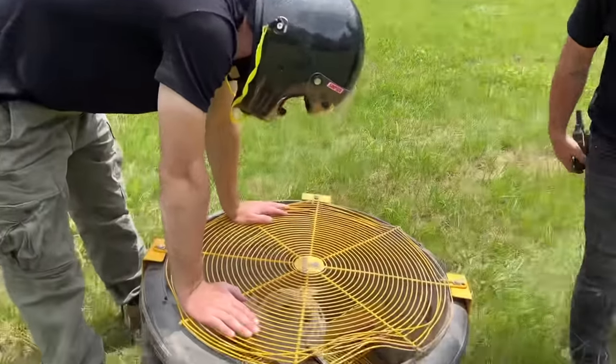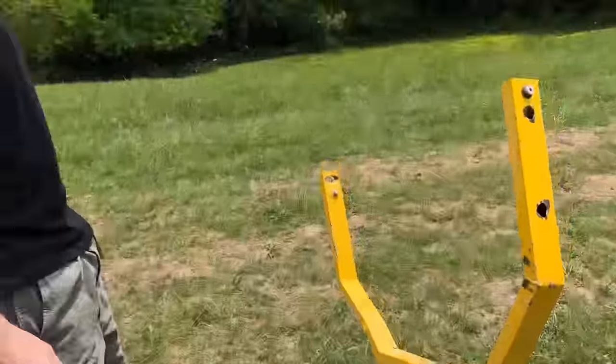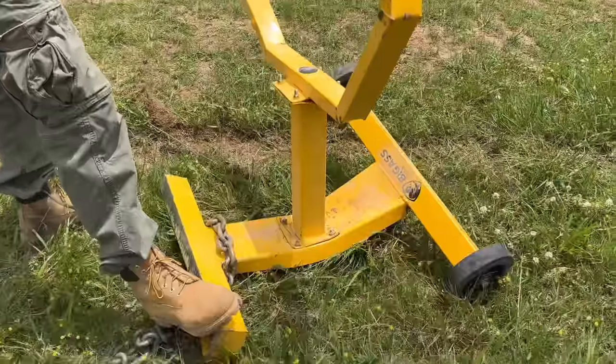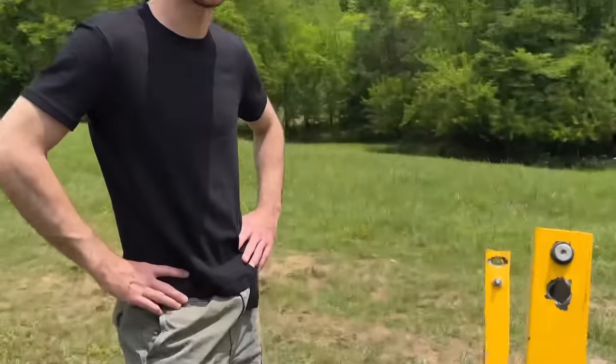I think if we get this thing back on and hook that up, it should still work, actually. It's like the average fan base. That's your average fan base right there. See, this is the problem with my fan base, is that they're weak. My fan base is so bent out of shape.